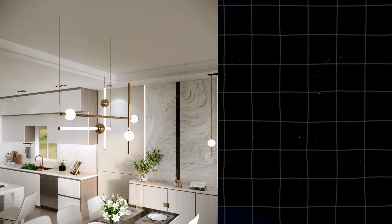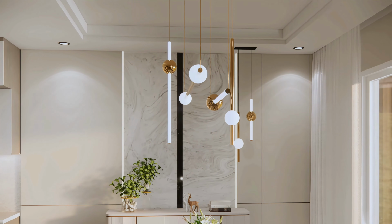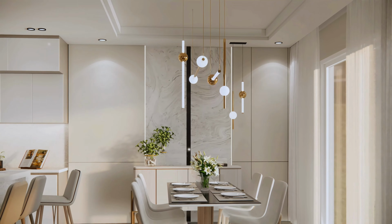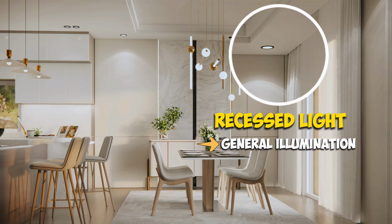Above the dining table hangs a cluster of modern pendant lights. These lights are arranged at varying heights, creating visual interest and adding a dynamic element to the otherwise clean and simple space. And these recessed lights provide a general illumination.